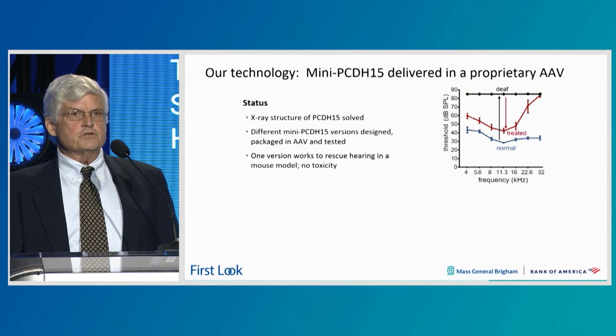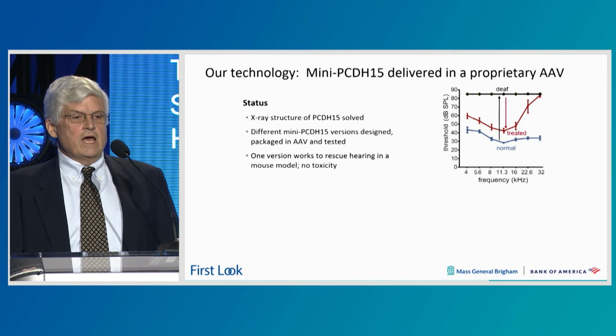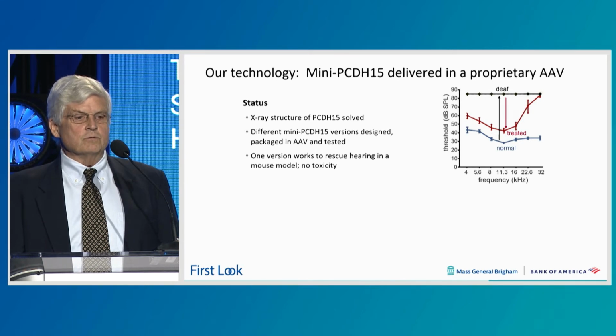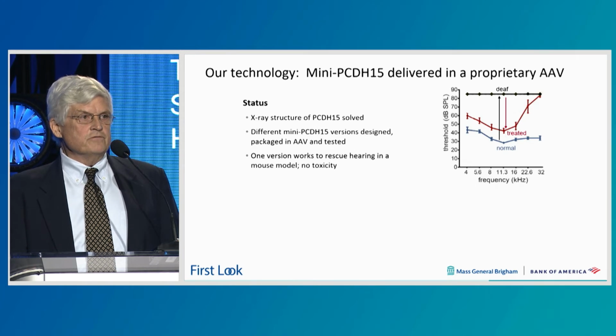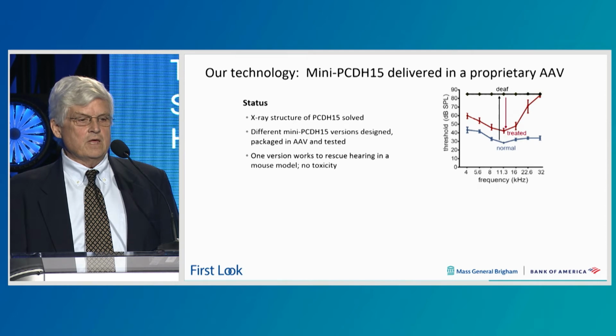The blue curve shows normal hearing. At most frequencies, it takes a sound of only about 30 or 40 decibels to get a response. Our deaf mouse model in black is completely deaf. Sounds of 80 decibels or higher evoke no response. But the deaf mouse model treated with a mini protocadherin 15 has its hearing restored almost to the normal levels. In other experiments, we've shown that we can rescue the vestibular function that's also characteristic of this mouse model.